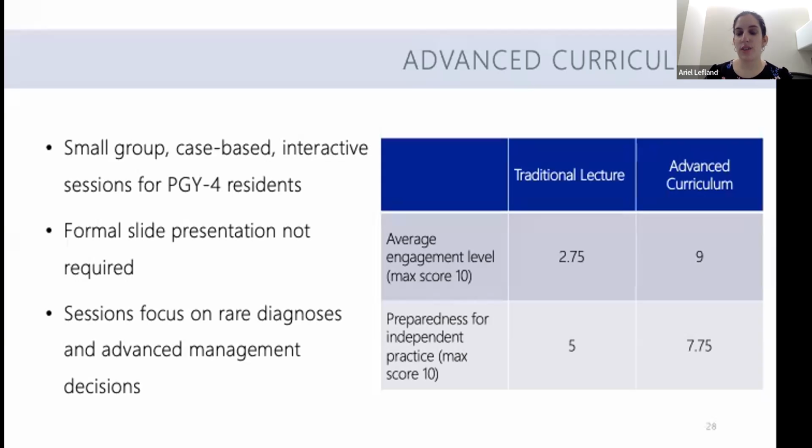We recently sent out a survey to participating residents and faculty, and we haven't analyzed this data yet. So here's just some raw data from the survey filled out by the chiefs. But out of a maximum score of 10, on average, chiefs rated their level of engagement in a traditional lecture 2.75 versus 9 in the advanced curriculum sessions. And there was also a trend towards a feeling of increased preparedness for independent practice with the advanced curriculum sessions.